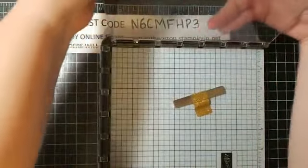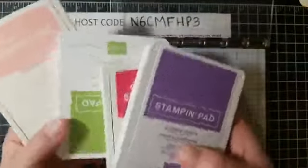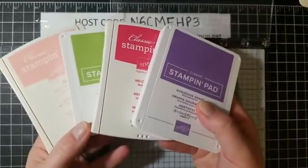Let me grab my ink pads. They're back here. This is our color palette for today. Isn't it gorgeous, you guys? We have Blushing Bride, Granny Apple Green, Melon Mumbo, and Gorgeous Grape.